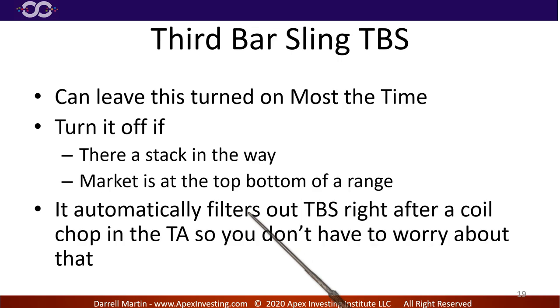Third bar swing. This can be turned on most of the time, meaning you could leave it on long and short. So if there's a stack in the way, or if the market's at the bottom or the top of a range, then turn it off. Most things you're going to turn off if there's a stack in the way or the market's at the bottom or top of a range, right?